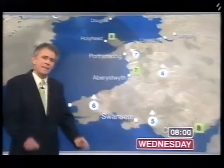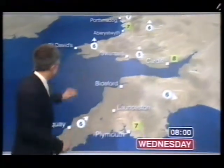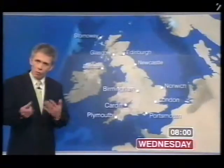On the east coast of Northern Ireland, you might see some of that low cloud, and as well along the west coast of Wales, some low cloud, maybe squeezing out a bit of drizzle. And to southwest England, some of that cloud, particularly around, say, parts of the north coast of Cornwall. 7 is our starting number for Plymouth, with more in the way of cloud here.